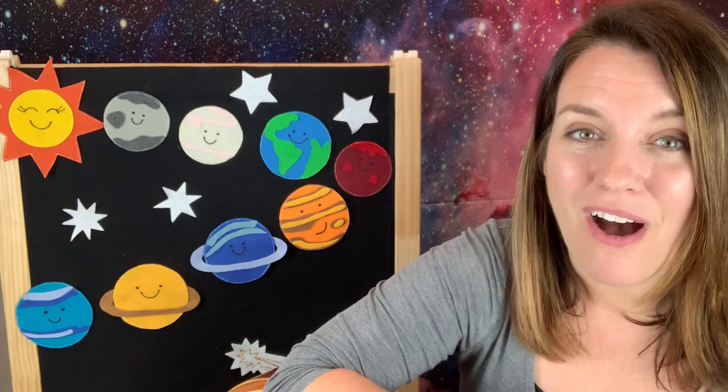Earlier in our space adventure, we talked about how the Earth, while it's spinning around, is also spinning around the sun. And that happens because the sun is the center of our solar system. But Earth isn't the only planet that's spinning around the sun. In fact, there are 8 planets in our solar system, all spinning around the same sun.